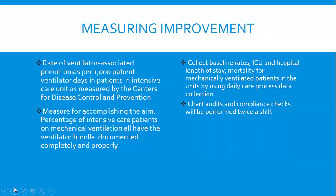Next is measuring. These are the things we need to use to measure the progress in our plan. The rate of ventilator-associated pneumonias per 1,000 patient ventilator days in patients in intensive care units as measured by the Centers for Disease Control and Prevention. Next, we will measure the accomplishments, the aim being the percentage of intensive care patients on mechanical ventilation. Make sure that they all have the ventilator bundle documented completely and properly.